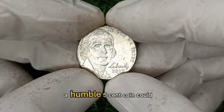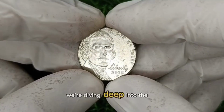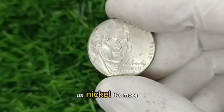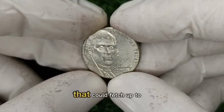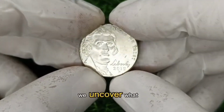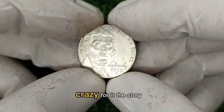Did you know that a humble 5-cent coin could be worth a fortune today? We're diving deep into the fascinating story of the 2001 U.S. nickel. It's more than just spare change. It's a piece of American history that could fetch up to $70 million. Stick around as we uncover what makes this coin so valuable and why collectors are going crazy for it.